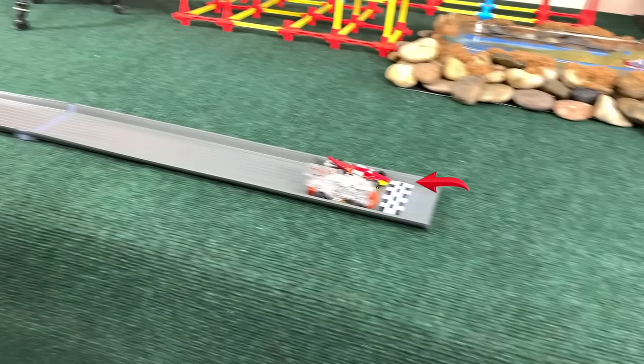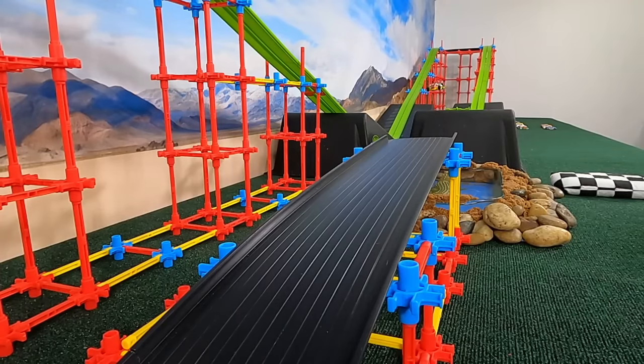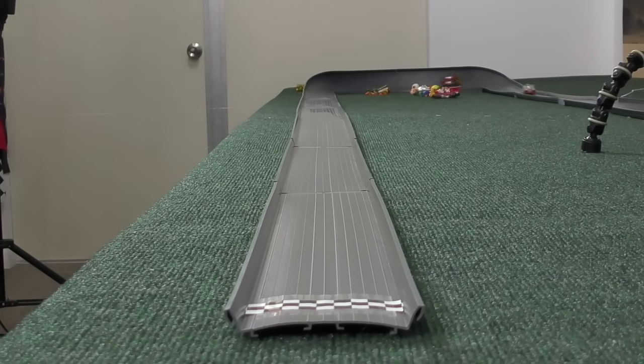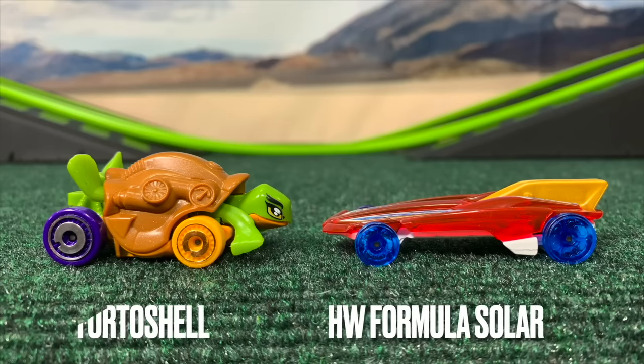Croc-Rod, can he not hold through? They might give it to him. It looks like the Locomotorin has it. But maybe the second replay will hold true with some answers. Croc-Rod has the lead by quite a bit. Locomotorin terribly fast out of the hairpin. But they're going to give it to the Croc-Rod by, I'd say, about a half a millimeter.